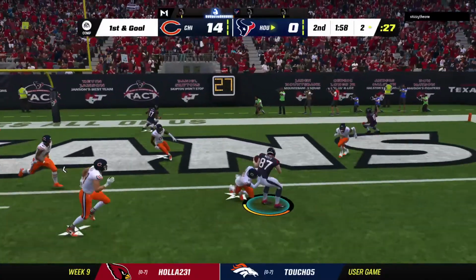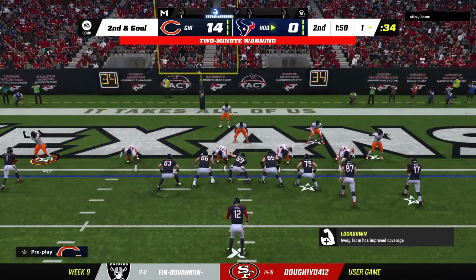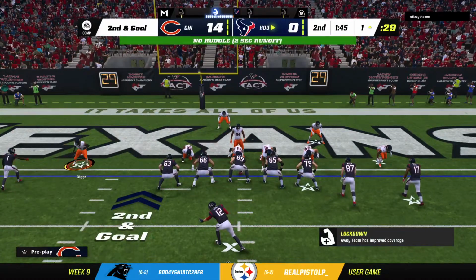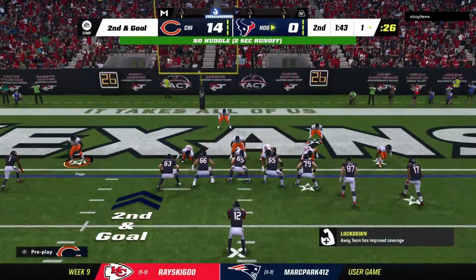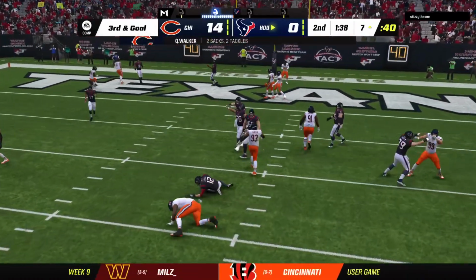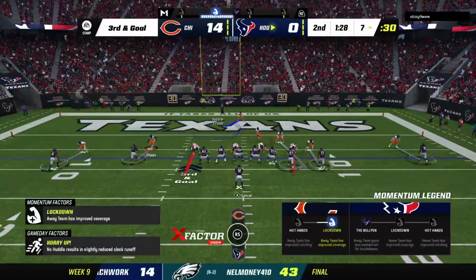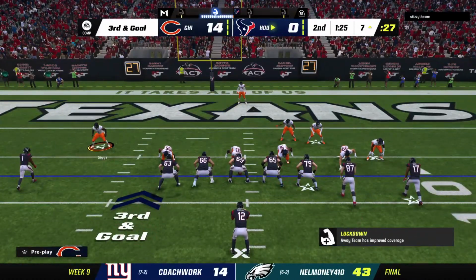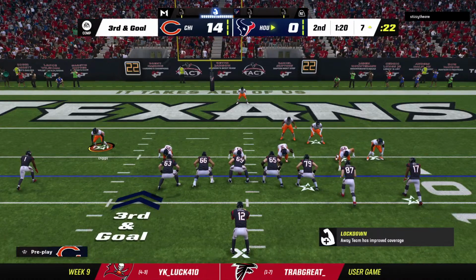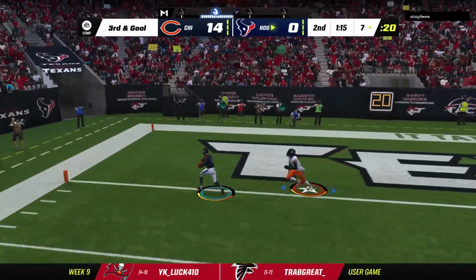Again, it's Corral. And it's caught. A minimal gain there on the 8th play of the drive. 2nd and goal from the 1. Corral on 2nd down. Feeling the pressure here and taken down. A sack back at the 7. They've been denied touchdowns in the red zone twice already. Here comes 3rd and goal. 3rd and goal. Here's Corral.